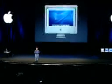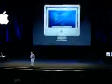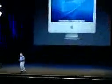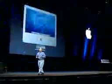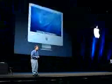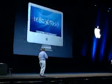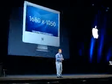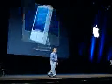But just so it won't be lonely, I'd also like to introduce the new 20-inch iMac G5. The same incredible design, the same computer all mounted together, floating in the air, but with a 20-inch display. That's got a resolution of 1680 by 1050, an incredible desktop environment. Here it is from the side. It's just 2.2 inches thin, amazingly thin, powerful desktop computer.